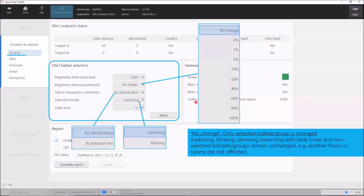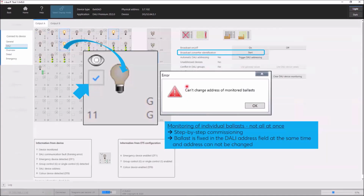Now what we have done are some new parameters. For example, here in the overview, we have a parameter so that the brightness level of unselected devices is not changed. It helps you, for example, if you go to a building which is in operation and you select a device for testing or for replacing, that the other devices remain unchanged. Or what is also new, that we can make a step-by-step monitoring. When you click on one device, then exactly this device is monitored and you cannot change its address. So when you do commissioning of the devices, you change the address, link to groups, and then you can click it step by step, and then you know exactly what you have done.